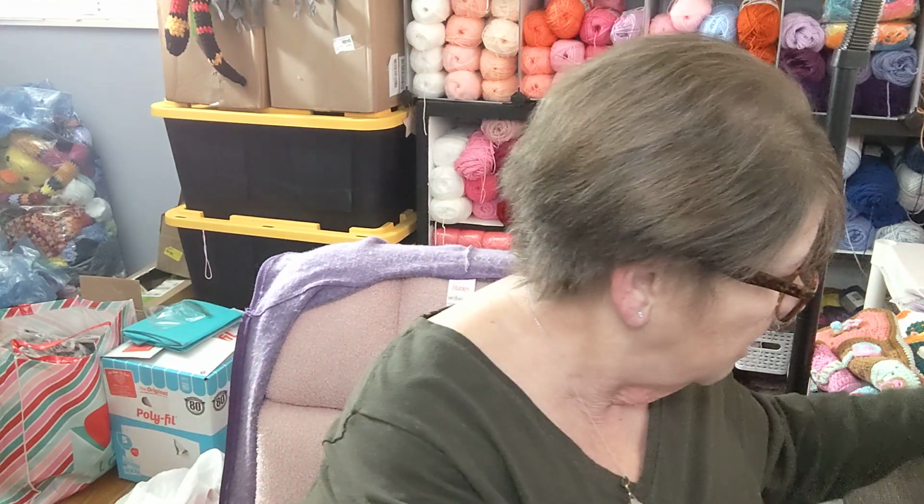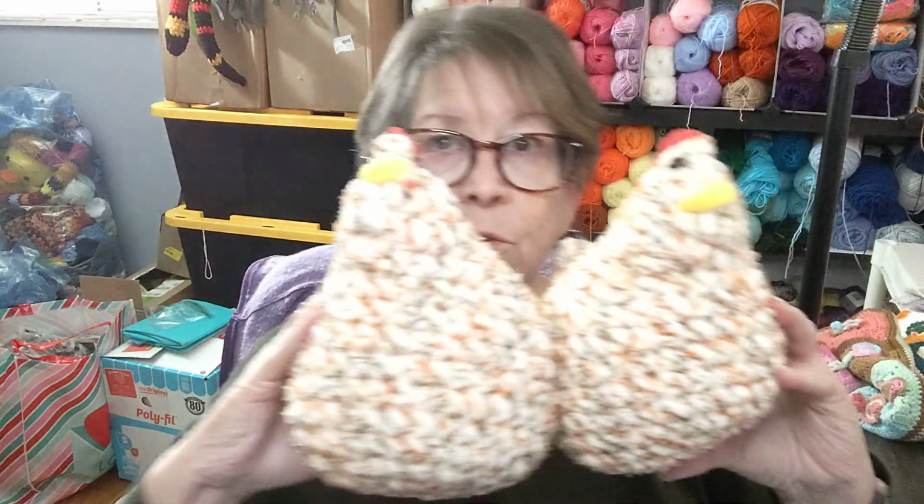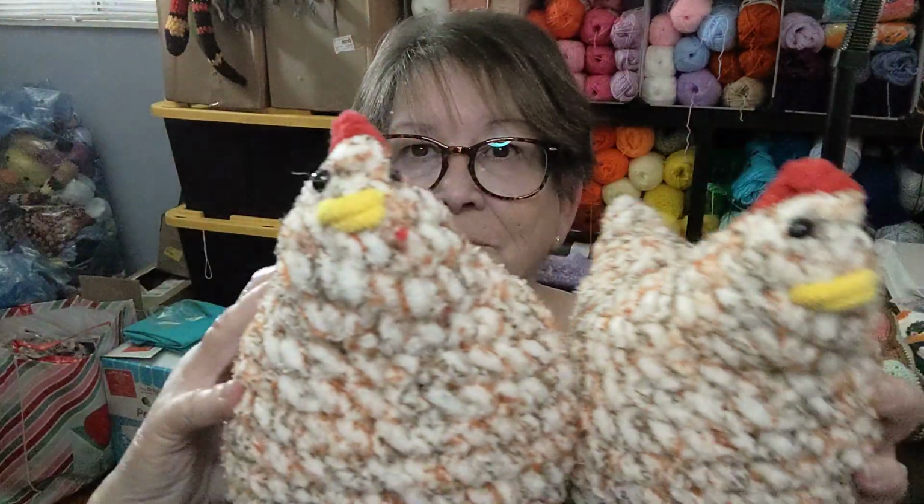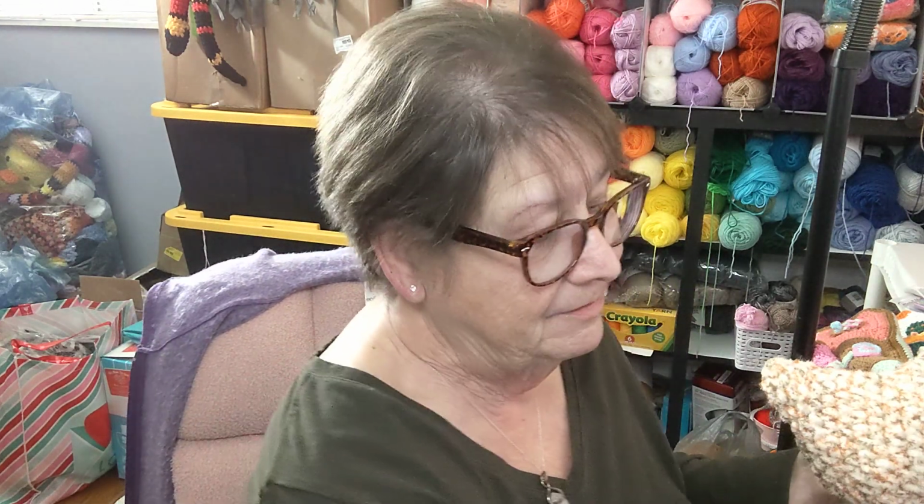And then I have two of these. I love this yarn. Remember I was talking about this, I think last week, and I was like, it has that little halo, and it's like little fuzzies. I like it.